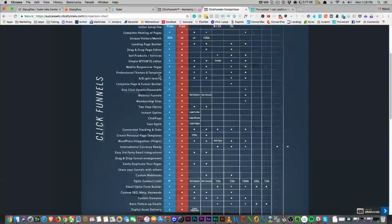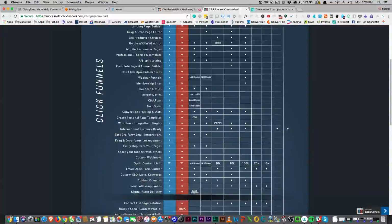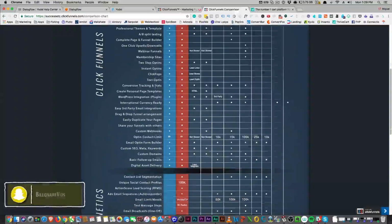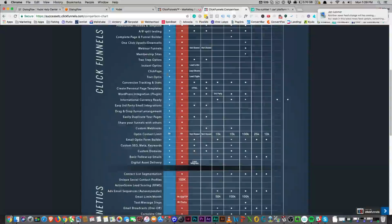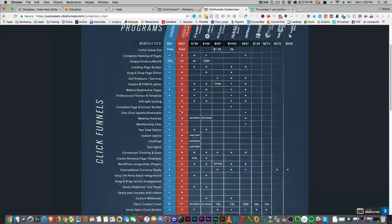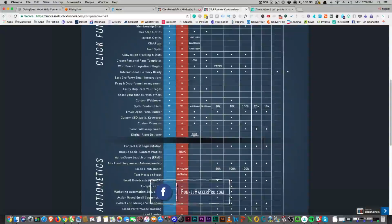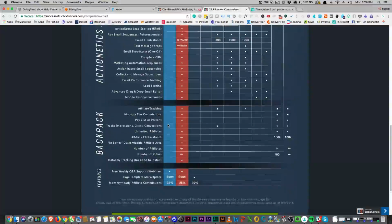Mobile responsive pages, only if you build them. Professional themes and templates, everybody says that. A/B split testing. Complete page funnel builder, I'll show you that in a minute too. One-click upsells and downsells, webinar funnels, everybody has that. Membership sites, I'll get to that in a moment. Two-step opt-ins, not everybody has that, but I'll get to that in a minute. Instant opt-ins, click pops, everybody has that. Text opt-ins, this is stupid. Conversion tracking and stats, everybody has that. You can see right in here next to them that everybody's going to have most of this. There are contact limits and this and that, whatever the case may be. So basically this is all kind of hype.